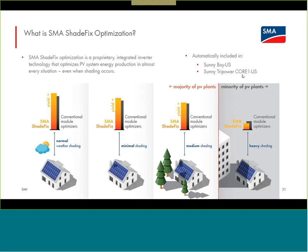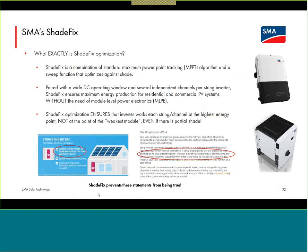So behind that belief, we have our Shade Fix optimization in both our residential and commercial string inverters. And what Shade Fix really does is it prevents a statement that you may have heard out in the industry from being true. And that statement is that a string inverter is limited to operating a string of modules at the point of the weakest or least productive module in that string.